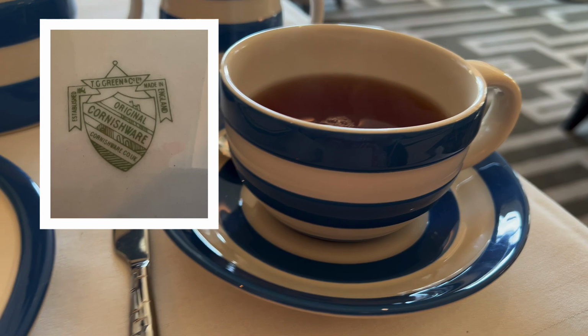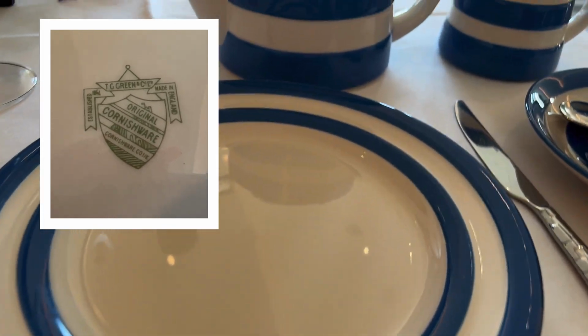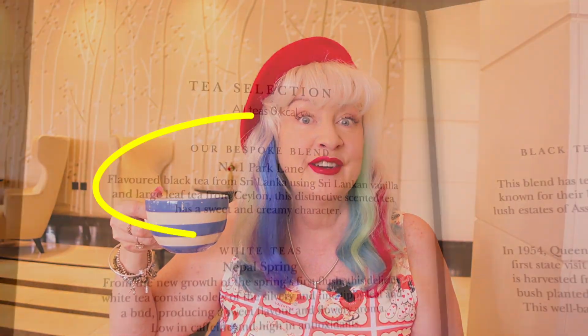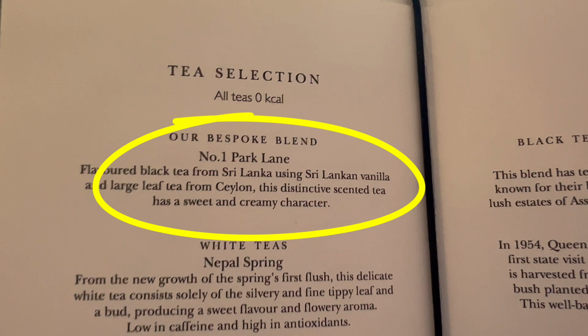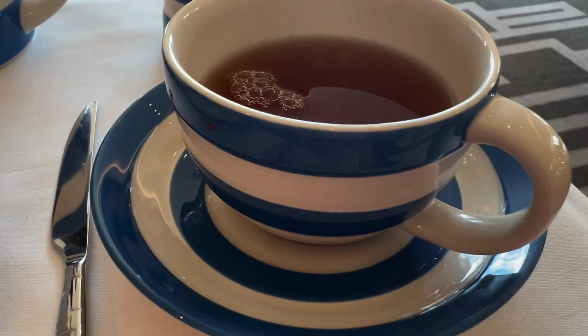I just received my tea. Look at this. It's a beautiful Cornish pattern. Yes, lovely. Everything from the teacups to the plates and everything. It's all from a pottery manufacturer that is in Cornwall. So I chose their signature blend, the #1 Park Lane. It's a black tea and it's scented with vanilla and it is glorious.